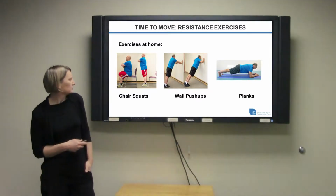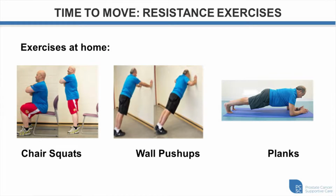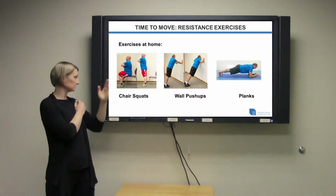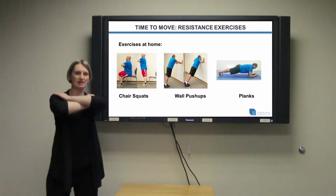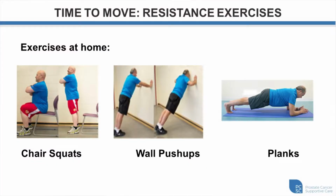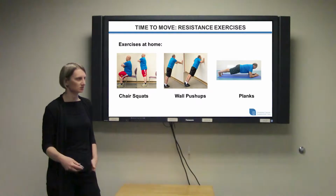So what does resistance training look like if you're at home and you don't have any equipment? Here's 3 really simple exercises that you can do. So number 1 is a chair squat. So we put a chair behind you and you have your arms across your chest and you sit down onto the chair like you see in this photo, and then you stand up. So you sit down and stand up, and you do that multiple times, and that's going to work your legs. A wall push-up is another one that you can see in this photo where you have your hands on the wall and you lower your body towards the wall, lowering down and pushing away, and doing multiple repetitions of that.